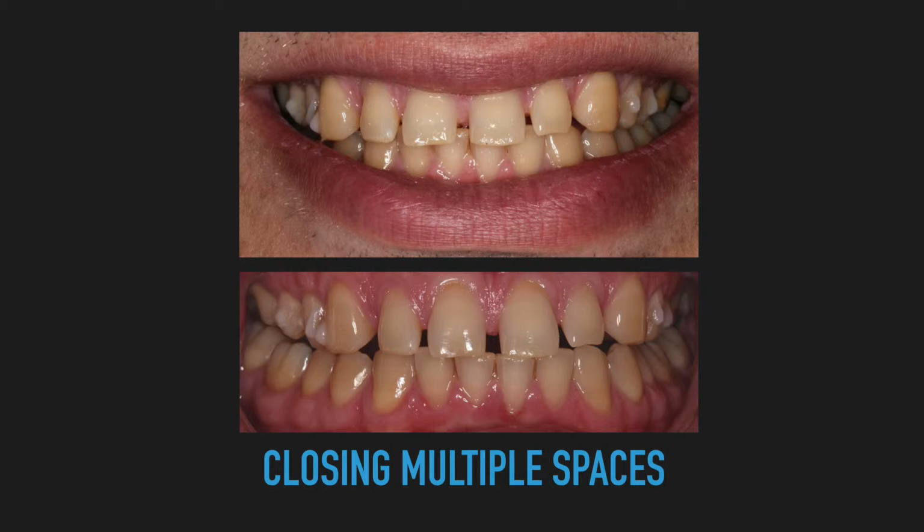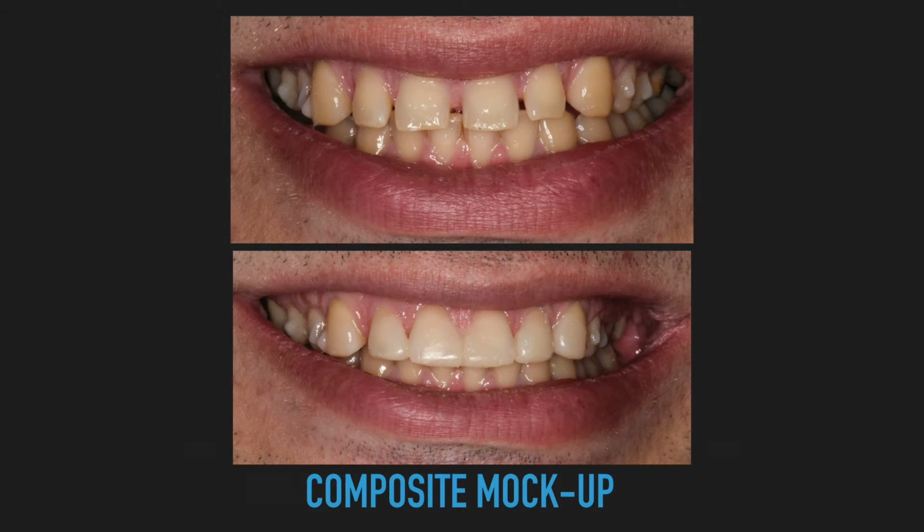In order for me to give my patient an idea of what's possible and for me to test out my idea for closing the spaces, I complete a composite mock-up. I simply add composite filling material to his teeth and shape it to give us a rough idea of what veneers could look like. Many photos are taken with and without the mock-up in. Together, we can decide on how many teeth to treat and the length and shape of the teeth that we're looking for in his smile.